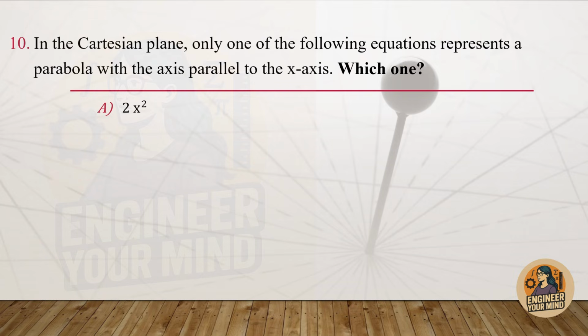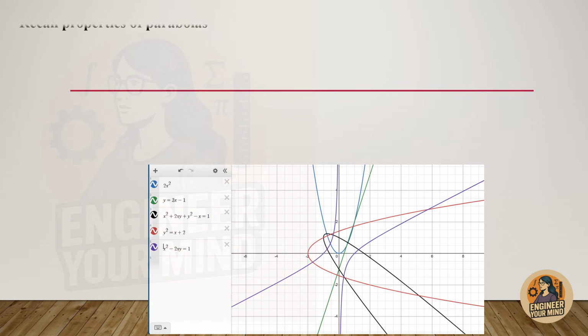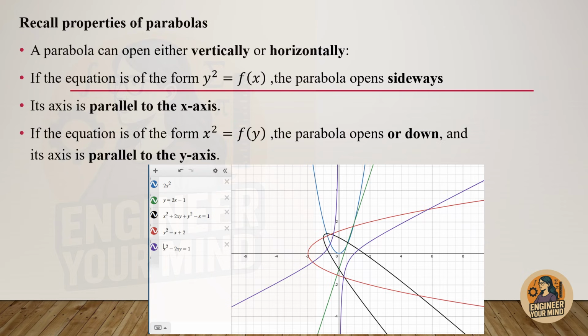We are asked, in the Cartesian plane, only one of the following equations represents a parabola with its axis parallel to the x-axis. Step 1. Recall the properties of parabolas. A parabola can open either vertically or horizontally. If the equation is in the form y squared equals something in x, the parabola opens sideways, and its axis is parallel to the x-axis. If the equation is in the form x squared equals something in y, the parabola opens up or down, and its axis is parallel to the y-axis.